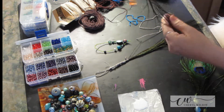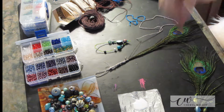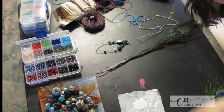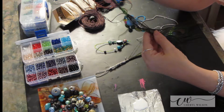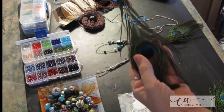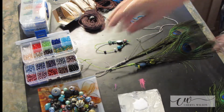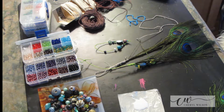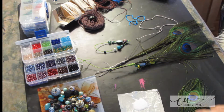Then I just put a loop on the top with some real pretty beads, and then I hang them around my art studio just to remind me of what I feel a feather means. And here's another one. Let me see if you can see it within the frame. They're just beautiful. Let me see if I can turn some more light on in the room too. But I'll put it kind of down here.